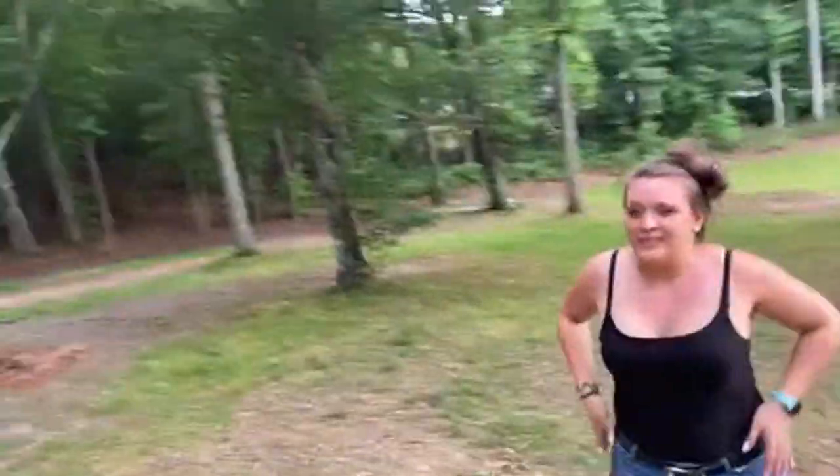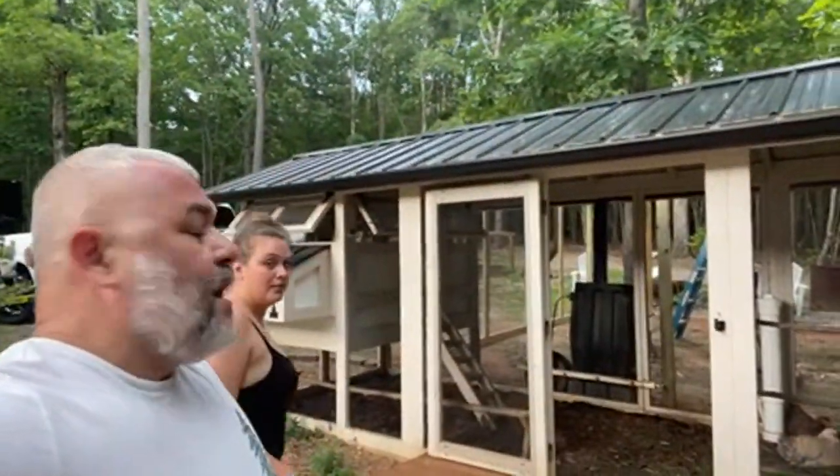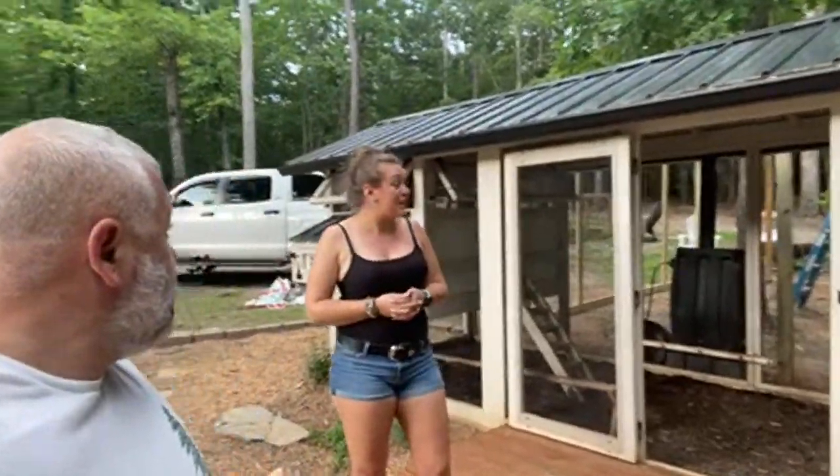So what do you think, Mackenzie? Oh, geez, Danielle. Here, come over here so we get a nice backdrop. So what do you think of their coop? Danielle, do you remember selling this coop? Do you remember Mackenzie selling you the coop, Jimmy? Absolutely. She did a good job, right?